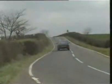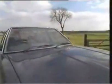Well, almost. When it comes to the image of a car costing £30,000, then obviously most people are going to take the safe option, something like a BMW or a Mercedes. But that's missing the point, because this car is the epitome of individuality.